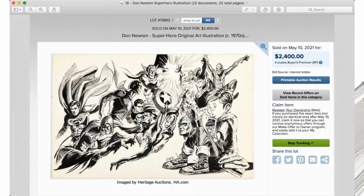And then I really love this illustration right here. This is a Don Newton's. They just titled it as Don Newton's Superhero Original Art Illustration. As you can see, there's a lot of both Marvel and DC comic book superhero characters depicted on this illustration. Almost has like a jam piece feel to it, but it's all one artist, I believe. It's all Don Newton, and it's estimated to be drawn in the 70s. But this one sold for $2,400, including the buyer's premium.